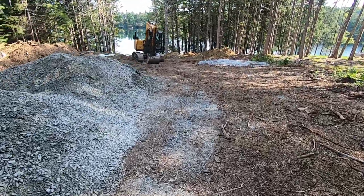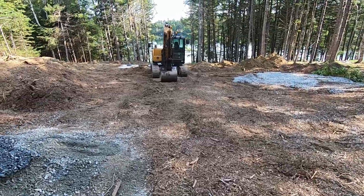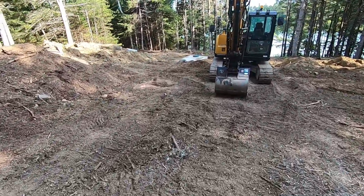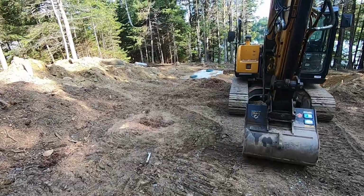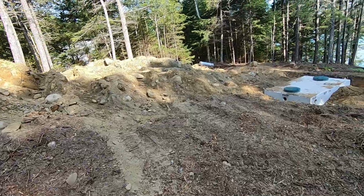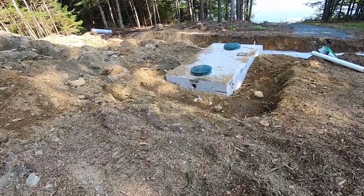Folks, well, it's a Tuesday morning here. The inspection is done. Everything was perfect, basically, she said. So now it's time to backfill and shape this place back up. I've got a lot of fill to go back in here. I can't cover the tank up yet because we're going to be hooking that up to the trailer.